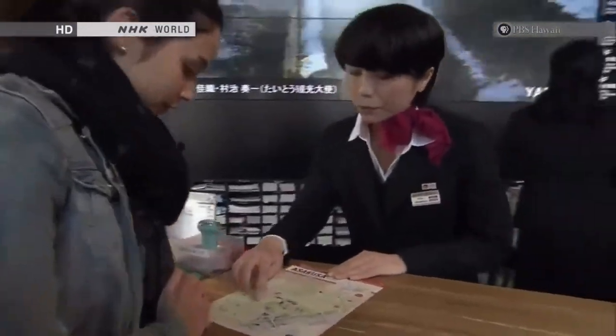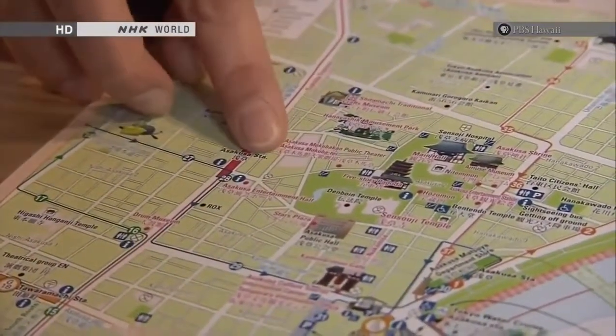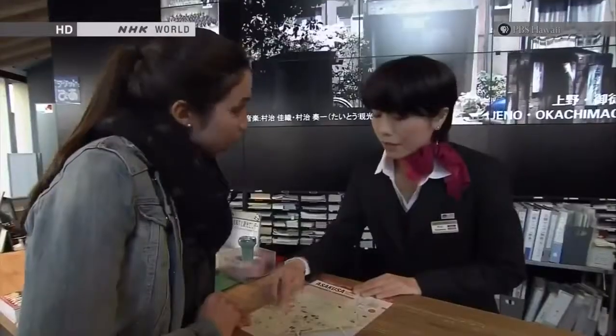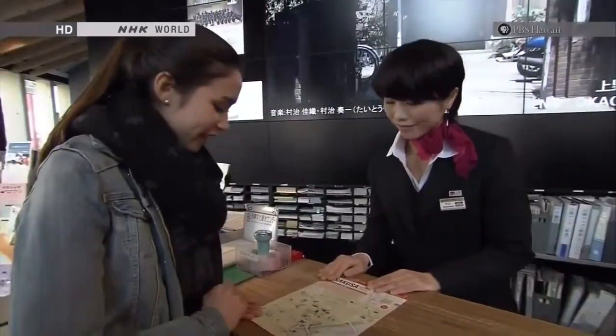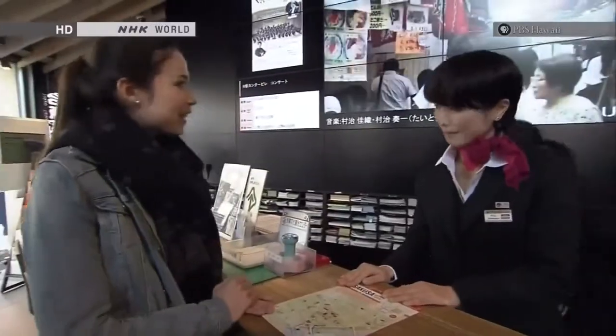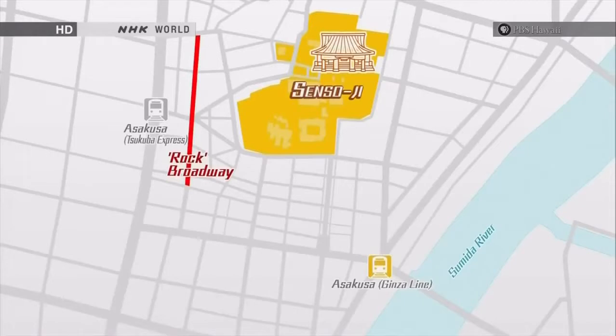This street is called Rock Broadway Street. There used to be a lot of movie theaters and playhouses there. You can see street performances on weekends here. Oh, that's interesting. Yeah, I gotta check the performances out. The Information Center's recommendation is Rock Broadway, right next to the Tsukuba Express Asakusa Station.